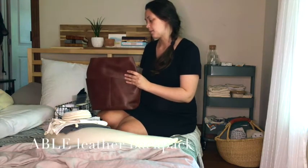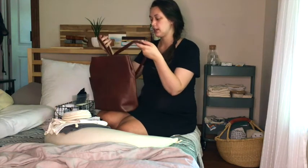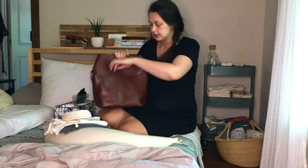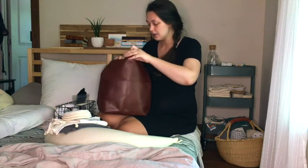I actually had an organic cotton backpack that I used as a diaper bag, but it was stolen, and we were fortunate enough to be able to invest in this leather backpack, which is going to be my diaper bag this time around. It's got these nice deep pockets in the front. Honestly, I know myself now.